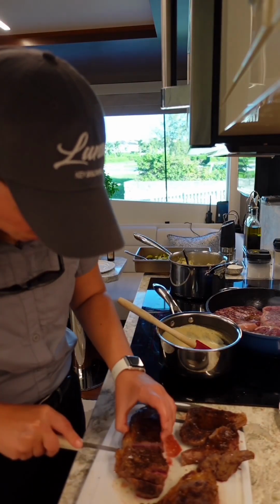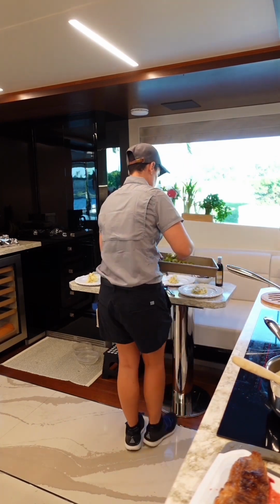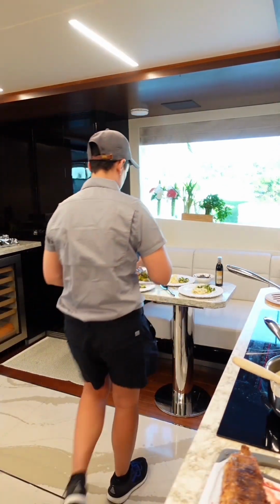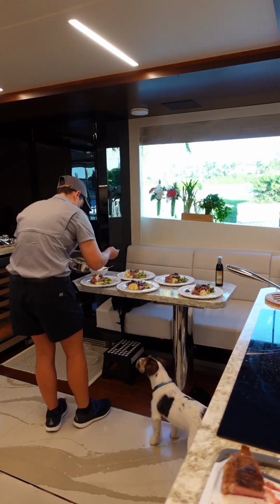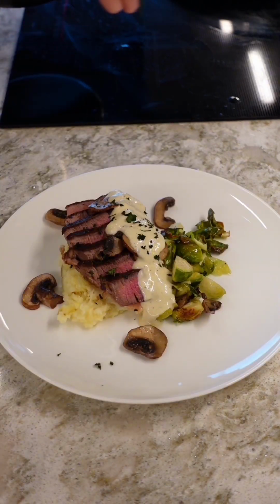Now on to plating. I use the little table in the galley to plate all of my food. It's the only area with a pretty large amount of table space. I'll put down my parsnip mashed potatoes, roasted Brussels sprouts, perfectly cooked sliced ribeye, and finish it with mushrooms and that truffle cream sauce. Dinner's served on the upper deck tonight, and while the guests are eating, I'll plate up their desserts. The apple cobbler turned out great, and I served that with a side of vanilla ice cream.